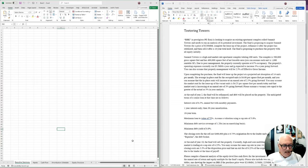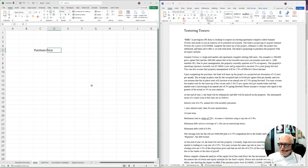So with that said, let me get into this and take it from there. I'll just start with the inputs page. So what are the inputs? Well, I'm just reading off the list, basically. We've got a few things. We've got a purchase price, and let me make this bigger so everyone can see it. We've got a purchase price that's going to be $220.